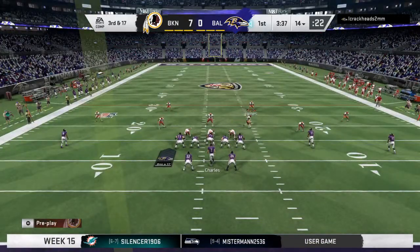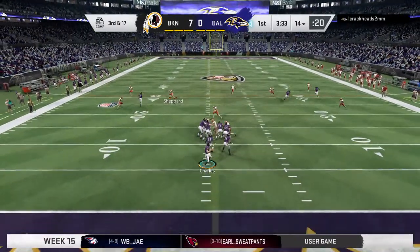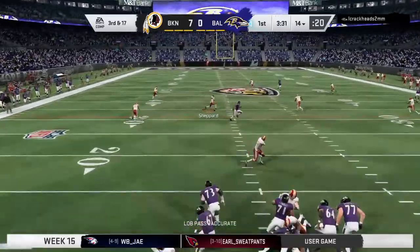He's going to end up with a nickname after something like that, some Big Jelly or something like that. Now on 3rd and long, they'll look to throw.